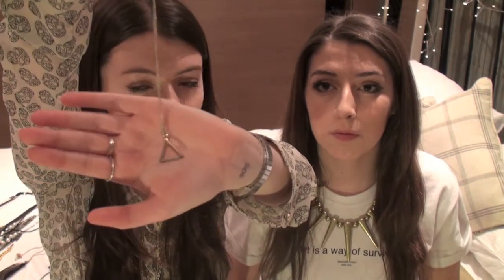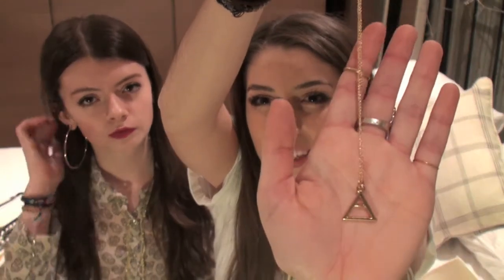Let's do it. We're going in order of size, from the smallest to the biggest. So I'll start with charm necklaces. One that we both have, from the same collection, is the Topshop little charm necklaces they're doing at the moment, which represent people's horoscopes. Mine is air. I think I've done this before. It's got a line across the middle of it. My hands look disgustingly red.